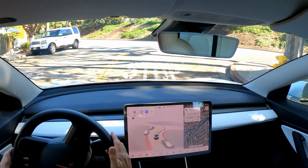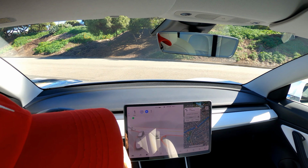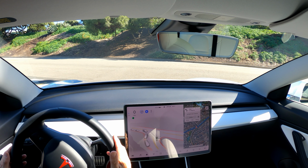This is pretty much a blind intersection on the left, and we need to make a left turn. Notice how the car creeps forward and pauses when it sees oncoming traffic.